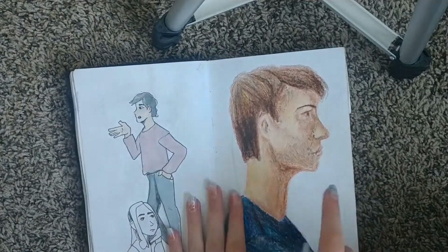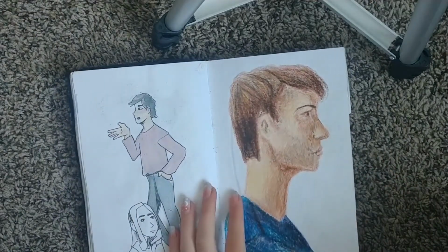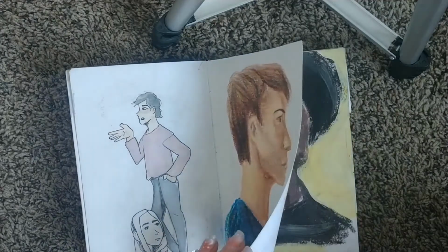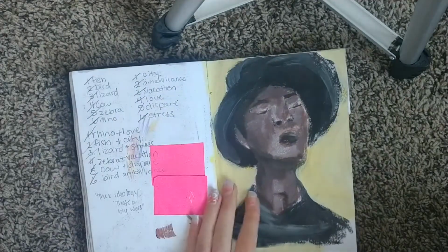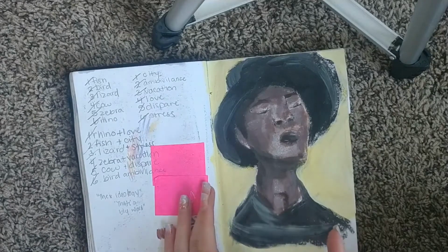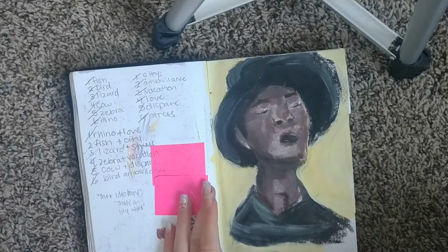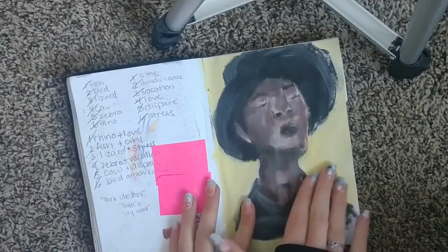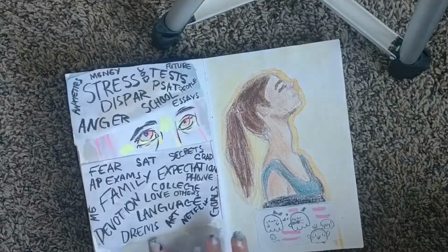I love it. And then here's Crayola. I was babysitting some kids and they just wanted to draw, so I drew with them. This was originally oil pastel and then I didn't like it, so then I put acrylic on top. But I used super cheap acrylic, so that's gross.